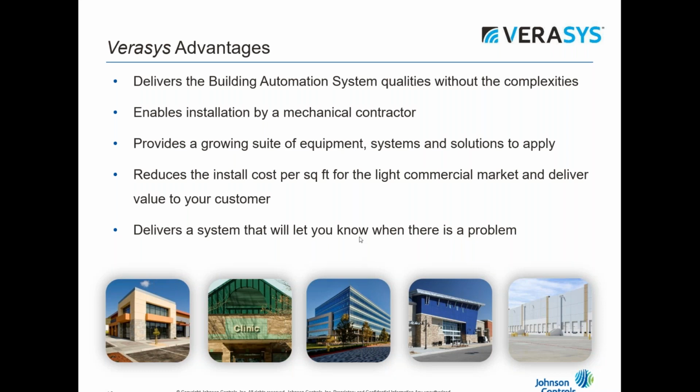And then again, as Tony had mentioned, we see a big reduction in terms of the cost per square foot in installation with the light commercial market, which obviously delivers a value to your customer. We were trying to develop something from a controls perspective that would meet some of those paybacks that were generally a little bit harder to achieve in those smaller facilities, just given their energy cost might be a little bit lower due to facility size, and this really meets those objectives.